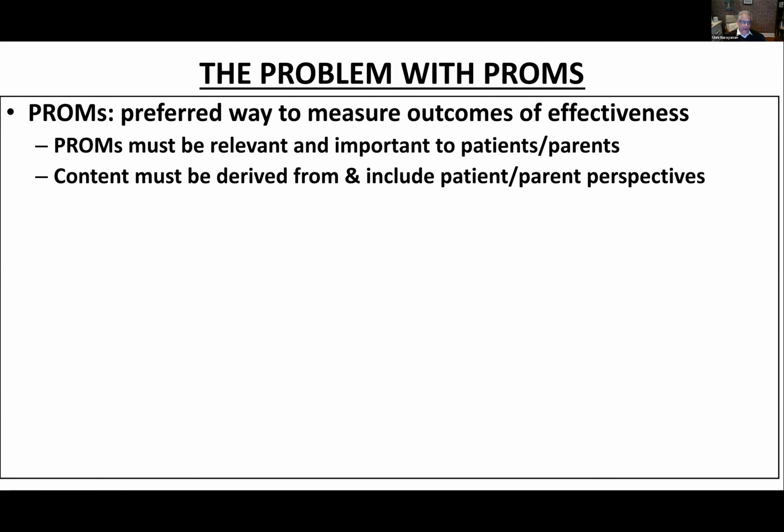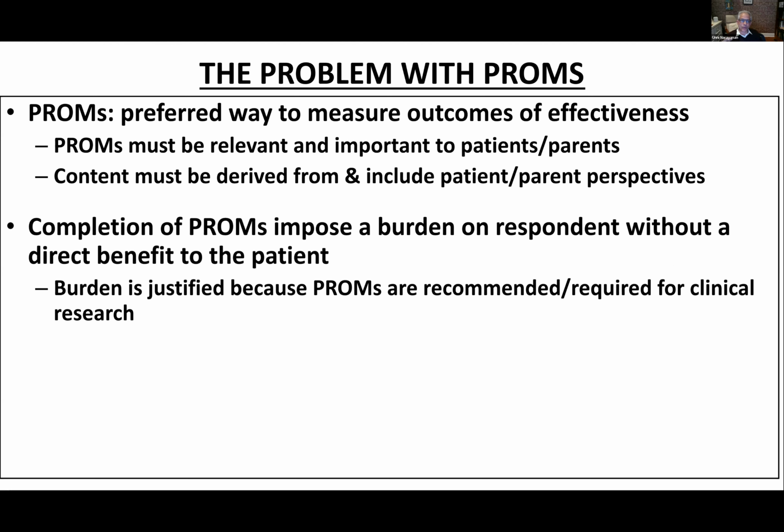We know that the patient-reported outcome measure is the preferred way to measure outcomes of effectiveness because you're actually getting the perspective of the people to whom this directly matters. So that makes sense. But in order to be a good PROM, it must be relevant and important to patients and parents, which means the content has to be derived from patients and parents. And we did that. However, we have to acknowledge that when a parent or a patient completes a PROM, it imposes a burden on them without any direct benefit to them. They may do this, and for the purpose of research, it tells us how they've done before and after an operation, perhaps, but that doesn't change their individual outcome.